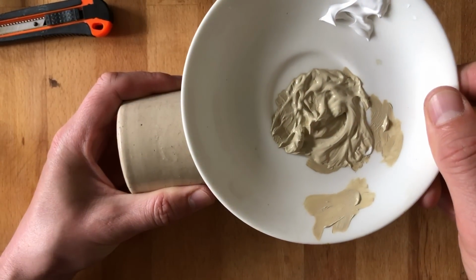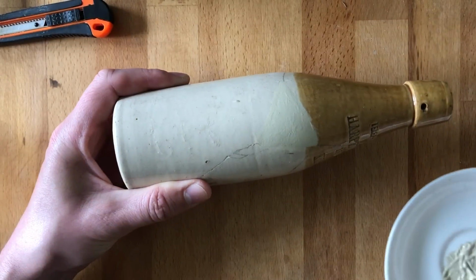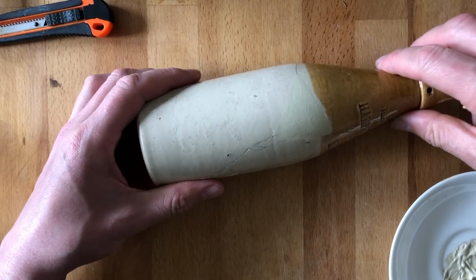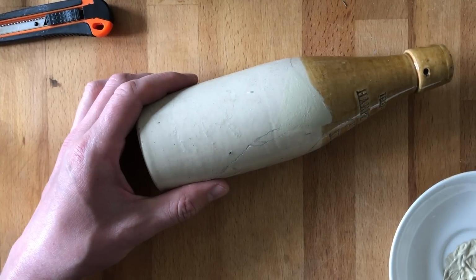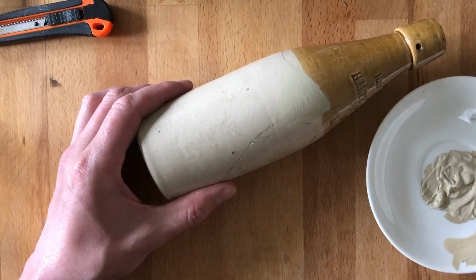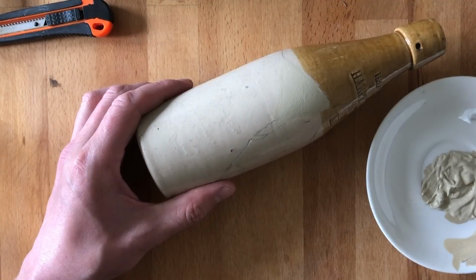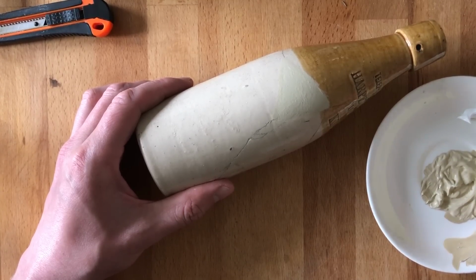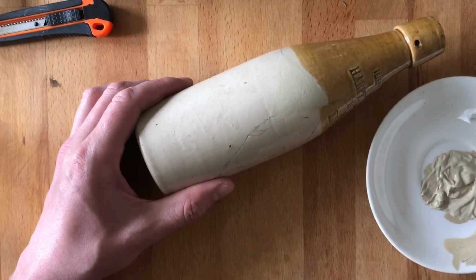Okay, I did have to add some white, mess around the colour a little bit, but I'm quite happy with it now. It's really difficult to tell before you get the glaze on if it's going to work, but I'm not going to use a brush this time. I'm going to use a little piece of sponge, and hopefully, sounds silly, but hopefully just erase any evidence of these cracks. We'll see.